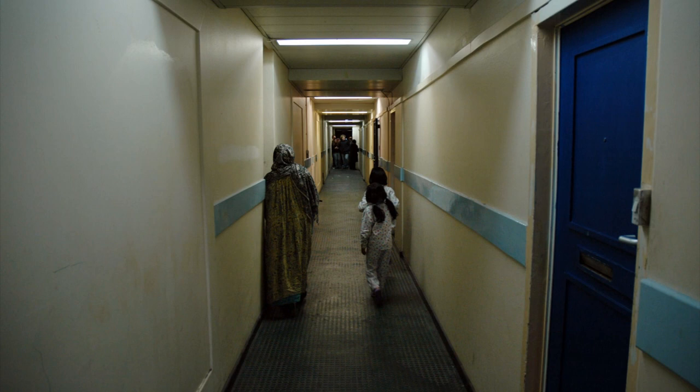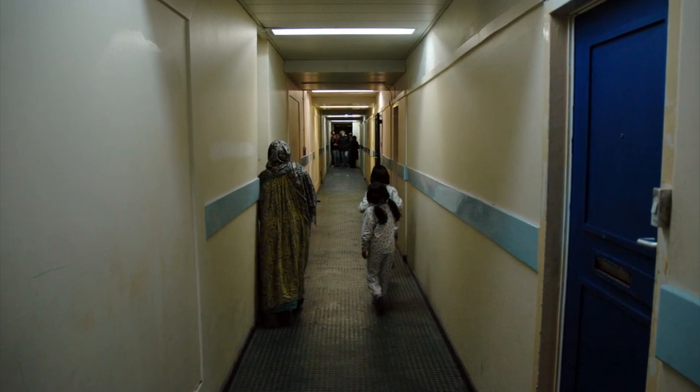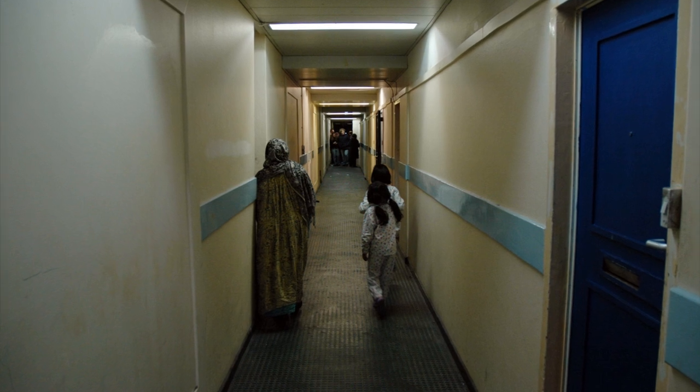When I moved to the estate, it was very bad. It was a big building. It was 1997, and it was like a hospital. Very dirty, very bad. After 10 years, they knocked down the house, and we moved back to the new houses.